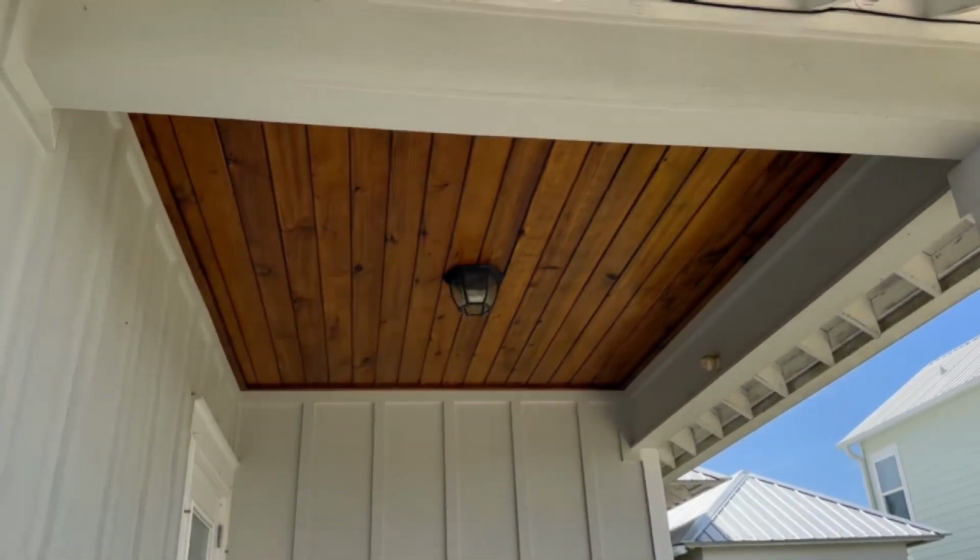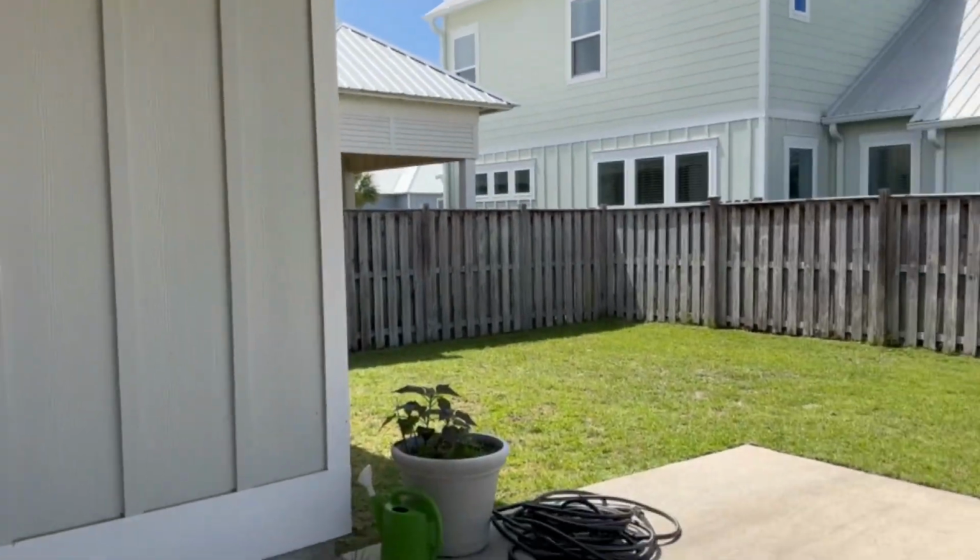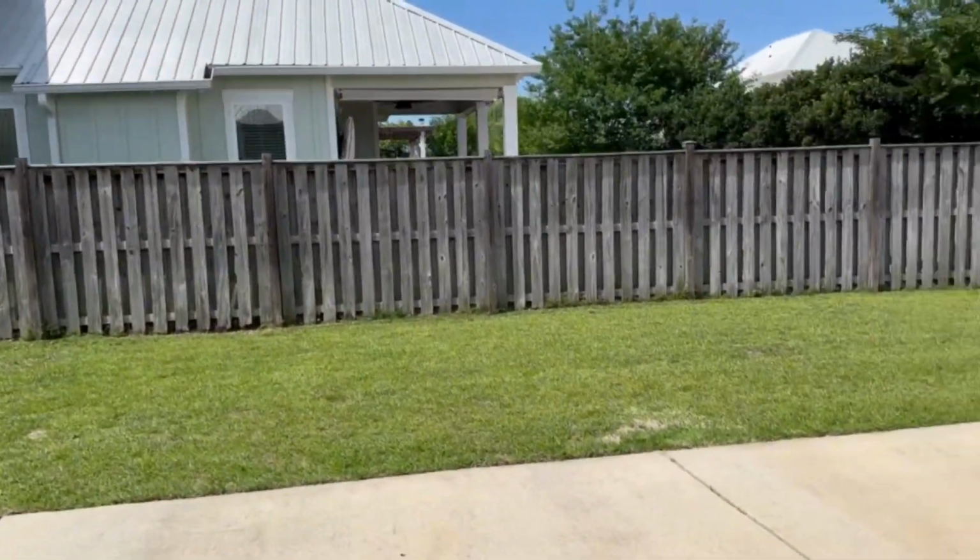I like the wood ceiling. So you got some nice shade back here.